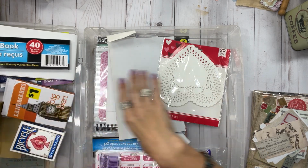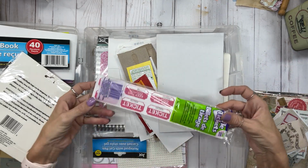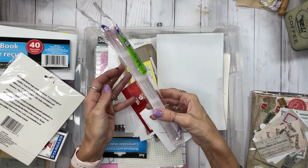I wouldn't use that or that. Let me see if there's anything else in here. Oh, and here's some tickets. You get this whole pack. There's 250 of these tickets, and it was for $1. So that's a really cool deal.